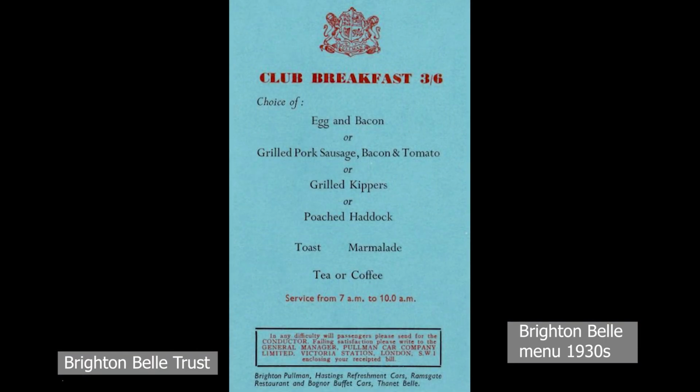Like all Pullman trains, service on board would be delivered by the Pullman staff. Meals on board would be relatively light. For breakfast choices, it could be eggs and bacon, grilled pork sausage, bacon and tomato, or grilled kippers, or poached haddock. Toast and marmalade would also come standard. Now, this was from a menu in the 1930s.